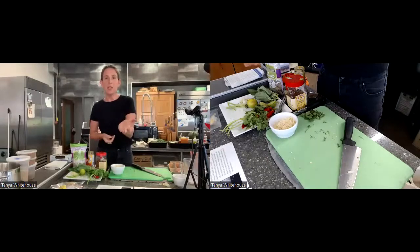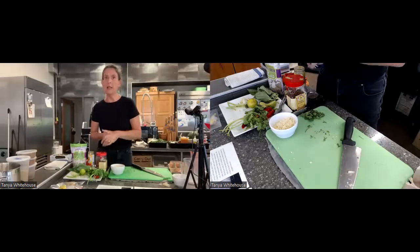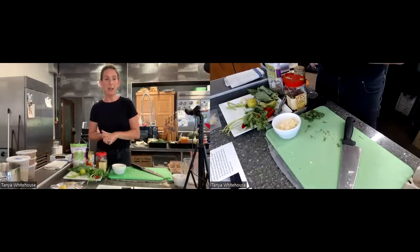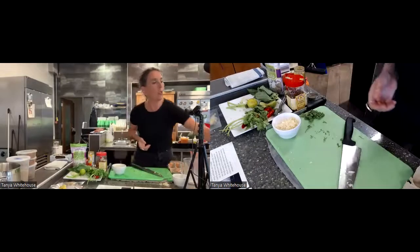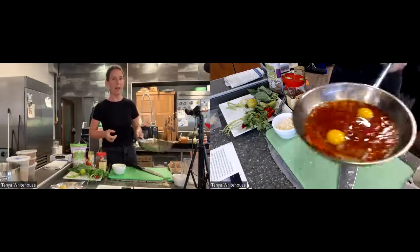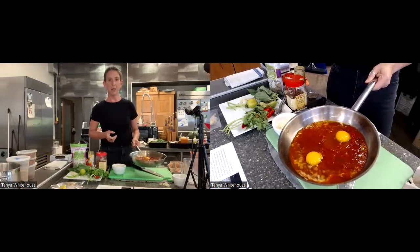And some folks are saying that they like to eat this with goat cheese. Sometimes you see it with feta. Today I'm going to do it with some grated Parmesan, which I'm going to add at the very end once the eggs are cooked. So I'm just going to show you what it looks like when I've added the eggs. You can see that right now they're just kind of hanging out there in that sauce.